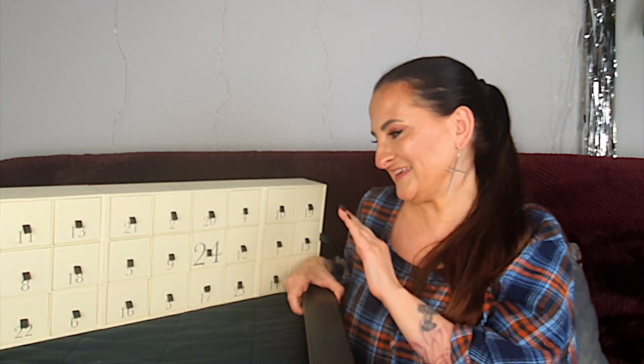So yeah, the only thing is I wouldn't put the soap in the day number 24. That's the only but from me. But anything else was really great. I do love the fact that I have a very nice collection of Jo Malone fragrances at the moment. And I do love the fact that I get to choose one free fragrance in the new year.